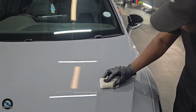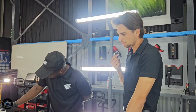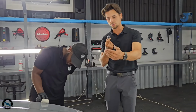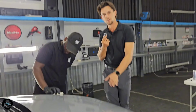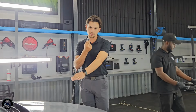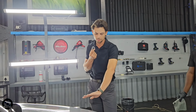And something very important to note, guys, as you can see, his last wipe down is with the grain of the water. Ceramic coating is glass. It's a glass coating you're putting on top of the car. As you apply the coating, it's going to cure in that manner. So how you want the water to run is how you want the coating to finish. So in this case, on the bonnet, we're going down to the side panels, fenders, you want to go down.